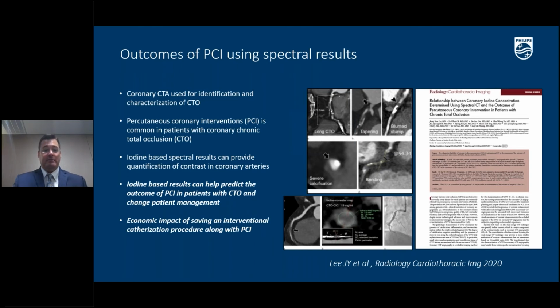What the study demonstrated was that iodine-based spectral results can provide quantification of contrast in the coronaries and help to predict the outcome of those patients and change patient management, and also demonstrated the potential economic impact of saving an intervention along with the PCI for those patients.